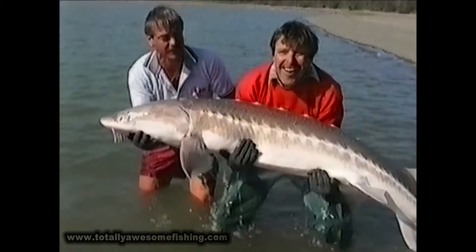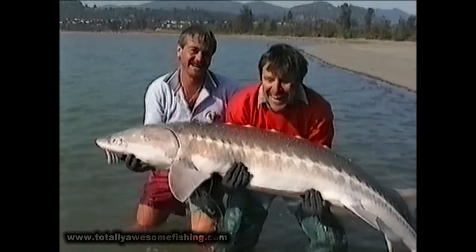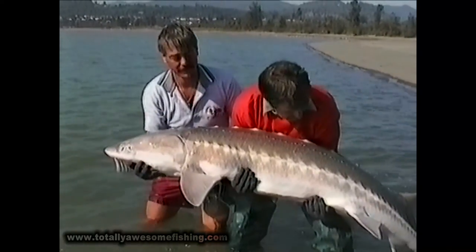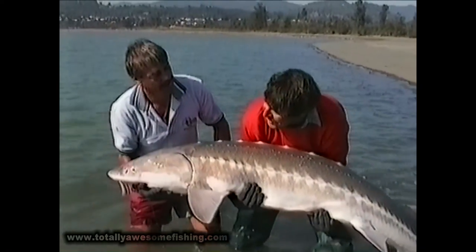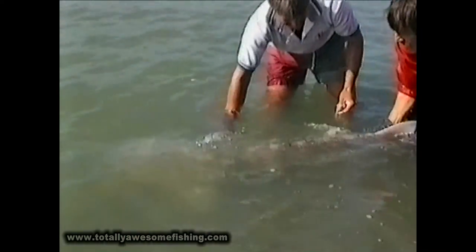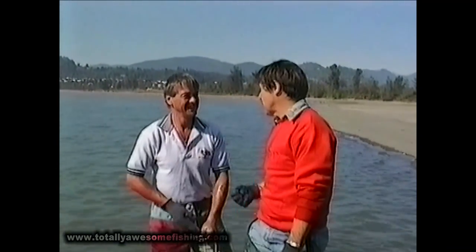Beautiful. What a beauty, Fred. That's a beautiful fish. I think there might be a lot of English guys over here next year. That is good. There he goes. Way to go. And he's happy. Put it there, buddy. Thank you very much. It's been a pleasure, I can tell you. Anytime you want me to take you fishing, let me know. You're a hell of a man.